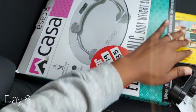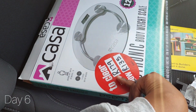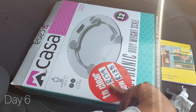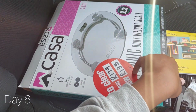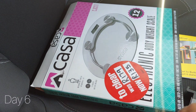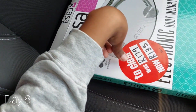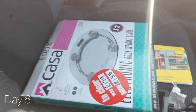Yeah, and of course I found something. So I got this, sorry about the mess. I got this scale for 135. It was 179. I hope it works. Never ever leave a store without visiting the sale table, because this we wanted to get, but we couldn't get it because it didn't make sense to buy at the time. So when I saw this at 135, a digital scale, nice, beautiful aesthetics, I thought, why not?